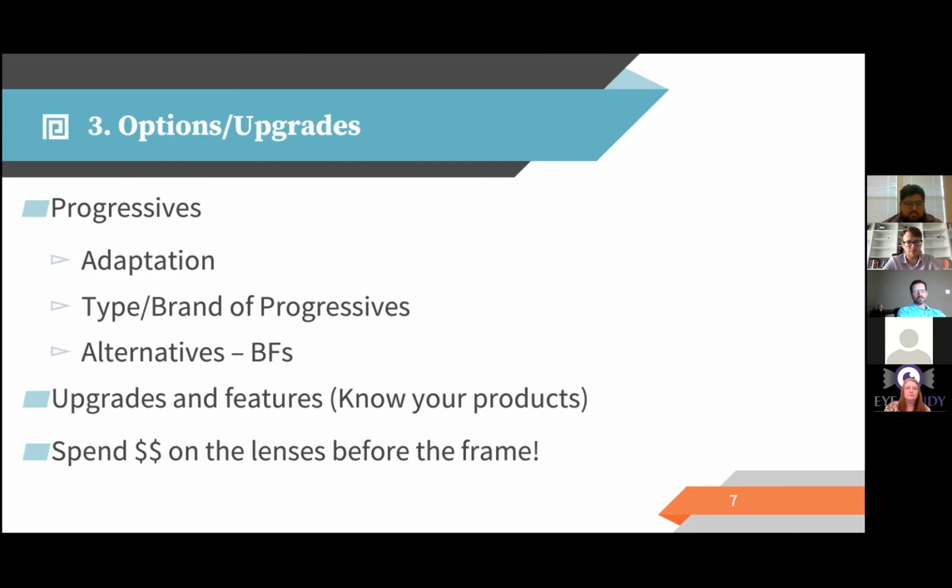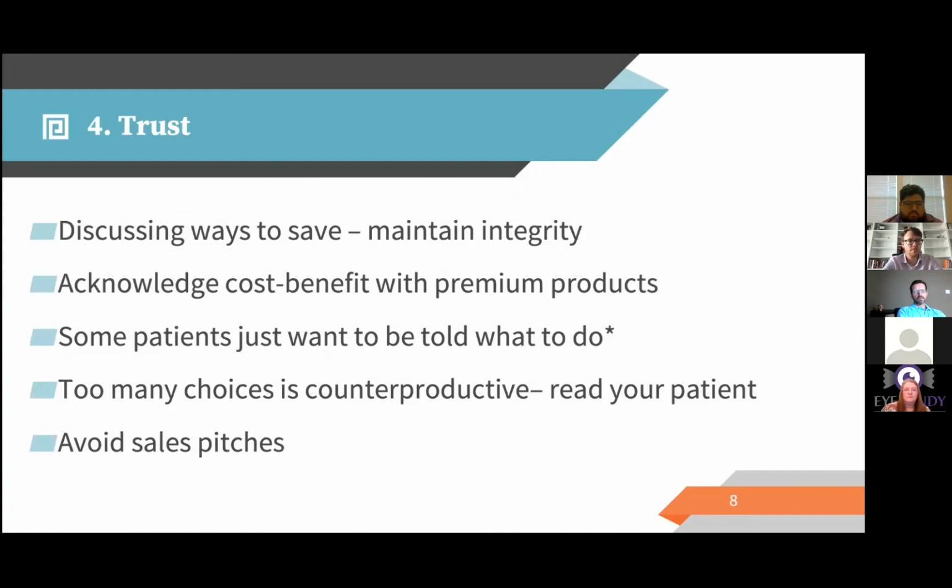So put your money in the lens first, because that's what performs. The frame only functions to hold the lens. That's it. And you may have caught this already a couple times, but discussing ways to save, I don't feel like I'm shooting myself in the foot. I'm maintaining integrity.